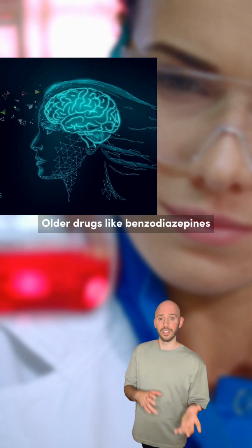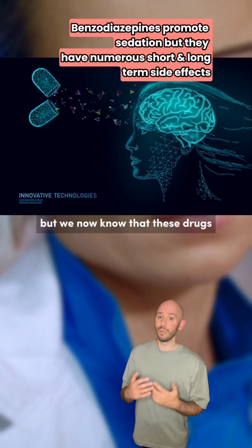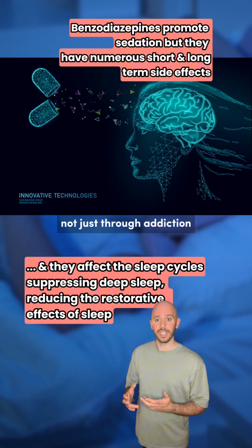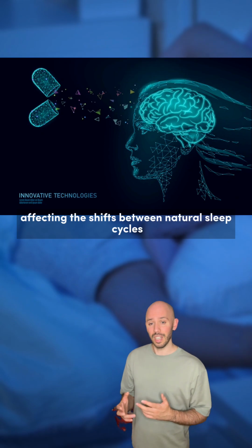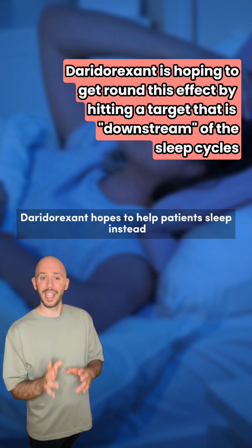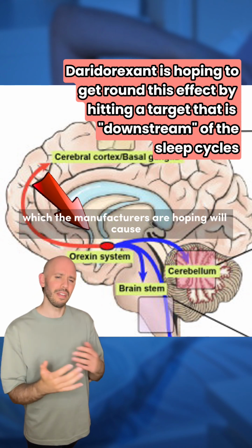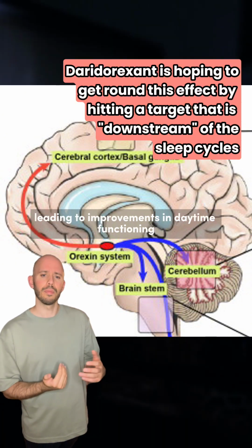Older drugs like benzodiazepines were intended to trigger sleep by promoting sedation, but we now know that these drugs cause a lot of problems elsewhere, not just through addiction, but also by reducing the quality of sleep, by negatively affecting the shifts between natural sleep cycles, worsening how people feel in the daytime. Daridorexant hopes to help patients sleep instead by acting further downstream, which the manufacturers are hoping will cause less interference with the sleep cycles, leading to improvements in daytime functioning.